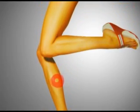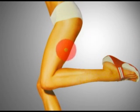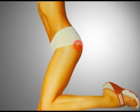These extra challenges in every step work to tone and trim your calf, thigh, and glute muscles, developing your legs and butt into the shape you've always wanted.